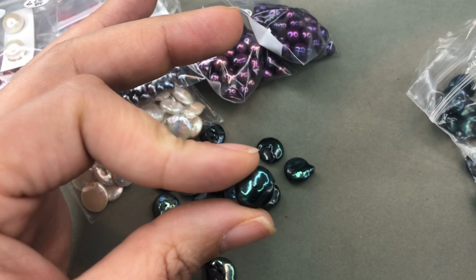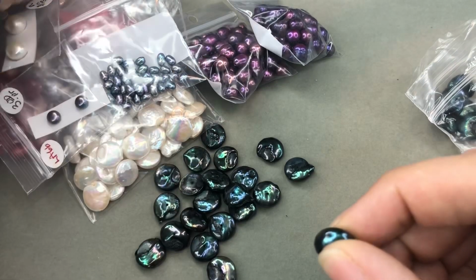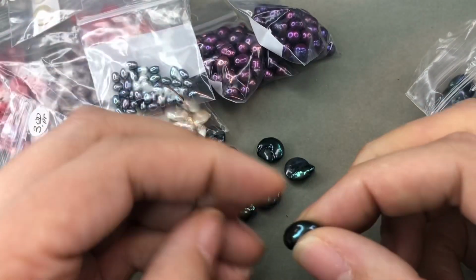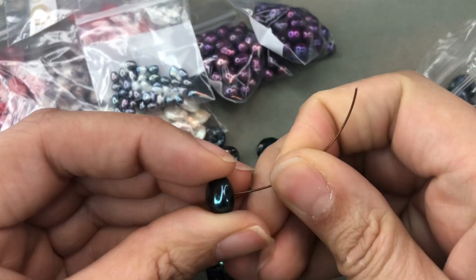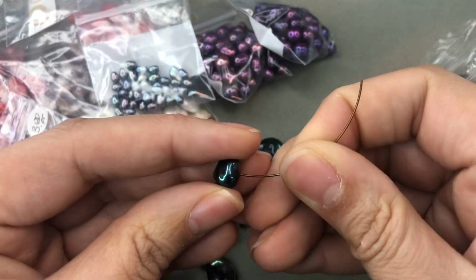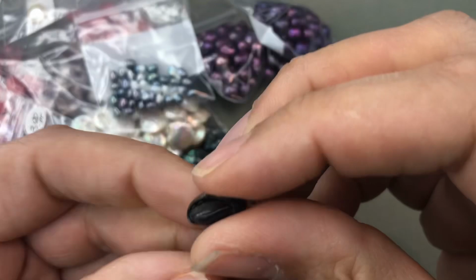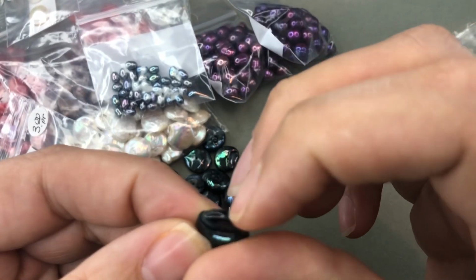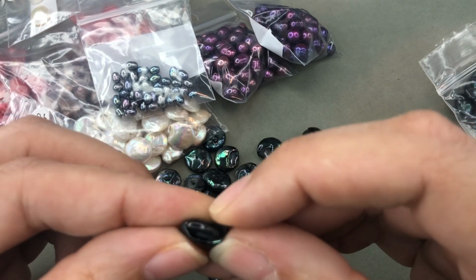I can't find anything. Okay, well, my goodness, here I can have a little piece of memory wire, and I don't even know if this will go through this pearl. Yeah, these are hishis. That's so cool. And you can tell these are cultured because look, there's the shell on the inside. This one's broken, but a lot of these are broken now.